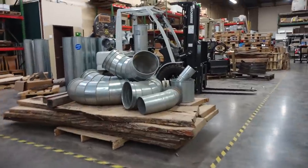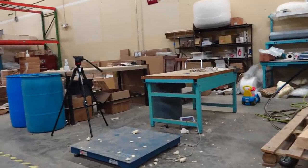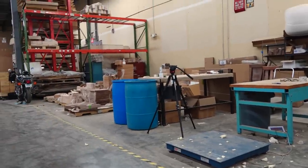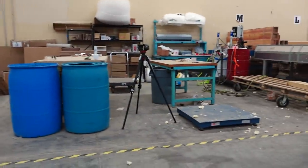So this is my disaster of a warehouse. I've been here just over a year now, so I have 2,400 square feet. This 800 square foot area, or roughly a third, is pretty much dedicated to my chair kits. So I have my inventory over here, and then the packing area over here.